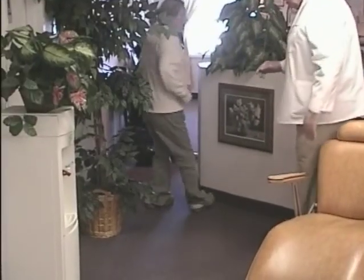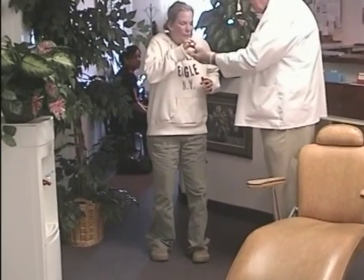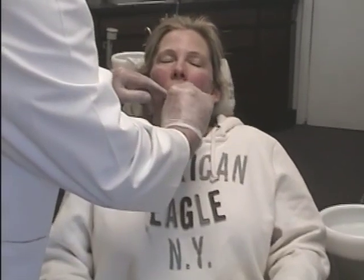Believe it or not, this is an improvement in her walking. If you did not discern any noticeable difference, notice how her walking completely degenerates when I take the appliance out of her mouth. Not as good, is it? I feel shakier. Okay, I'm going to add to this. I have increased the vertical dimension 3 times, in fact, on this patient.